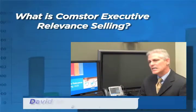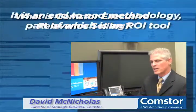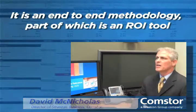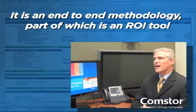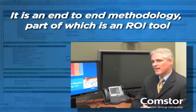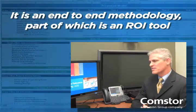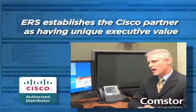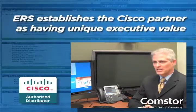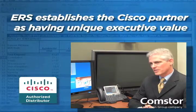It's not just a tool, it's a whole end-to-end methodology on how to engage and approach executives, how to do discovery, how to calculate the ROI, and how to present the ROI back in the exact terms and process that an executive needs to see. And everything about it has been built in and customized around the Cisco resellers' selling environment.